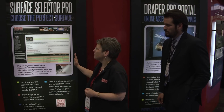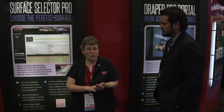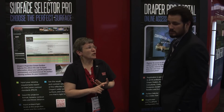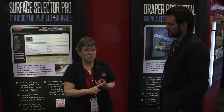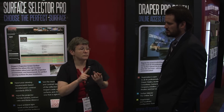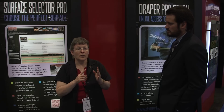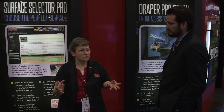So once you have entered the Pro portal and chosen the Surface Selector Pro, then you enter parameters about your project. The contrast ratio that you need to achieve based on the InfoComm standards, information about your projector, the screen size, the throw, everything that goes into that decision.